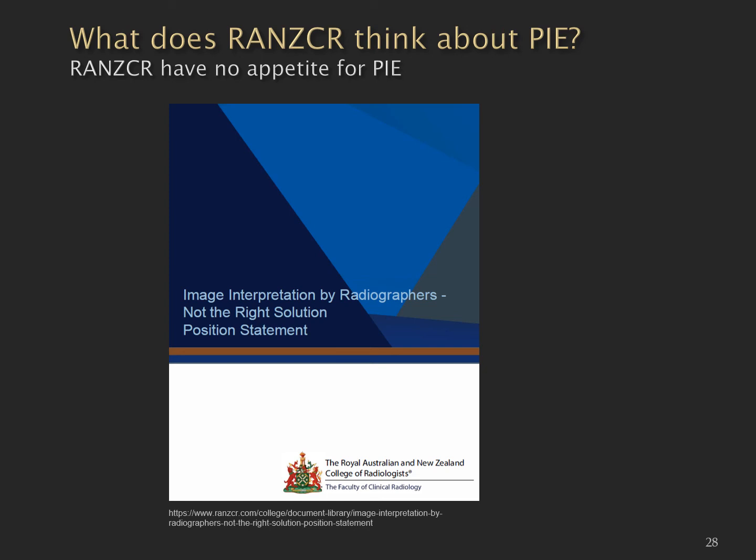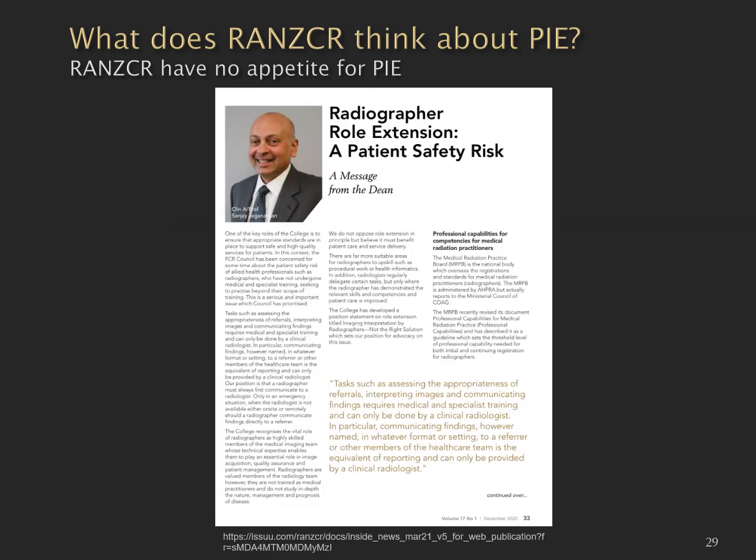Now, I should put a rider on that. I should point out that the radiologist's professional body might not be championing the introduction of PIE, but PIE is being at least tolerated by radiologists in some hospitals in Australia that have been running a PIE service for some years now. This is a more recent article from a RANZCR newsletter, and the position of RANZCR on radiographer image interpretation appears to be unchanged. Similarly, if you don't want to read the article, the title provides a good summary.